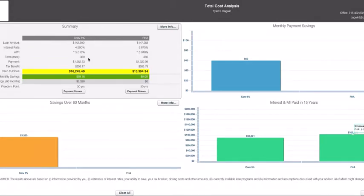When looking at the conventional versus FHA loan programs, there are a few things that differ the products from each other. We'll start with the conventional programs and look at the positives and negatives of that. Looking at two options here, both with purchase prices of $150,000, you'll notice that the loan amount on the conventional with 5% down is $142,500. Purchase price minus your down payment.